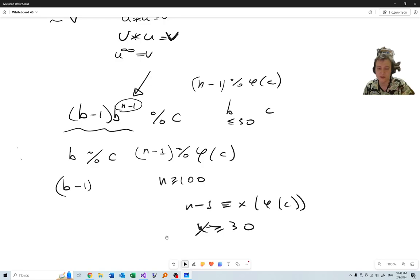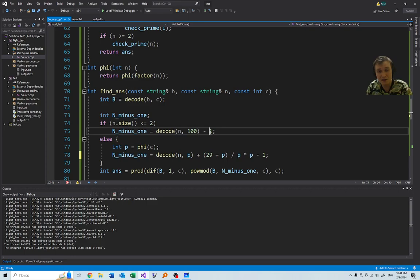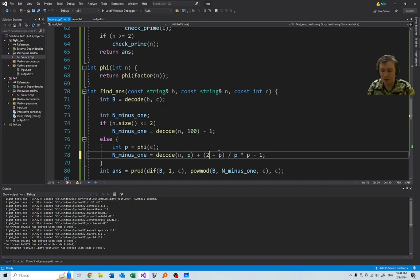Let's check both conditions. So is my number n minus 1? Okay, here it should be n, and here it should be phi, yes. Okay, so it should be n modulo phi. So it's n minus 1 modulo phi. It is n modulo phi, this is 0 modulo phi, and this is minus 1. Let's put 30 here, although it doesn't change anything.